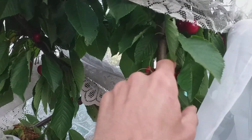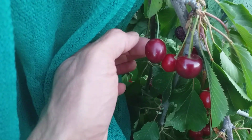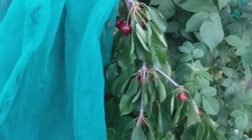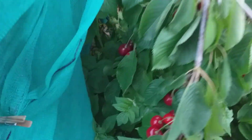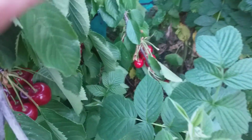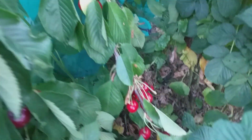So, here we go. Got loads more on here. There's easily the same on here as I've already picked, probably more. Look at them, they're ready for picking. So there's plenty on there. I'm expecting the crop on this tree to ripen within the next week or so, so I'll be coming out here every evening. Another pigeon flying overhead, and hopefully I'll have picked all of these cherries by the end of the week.